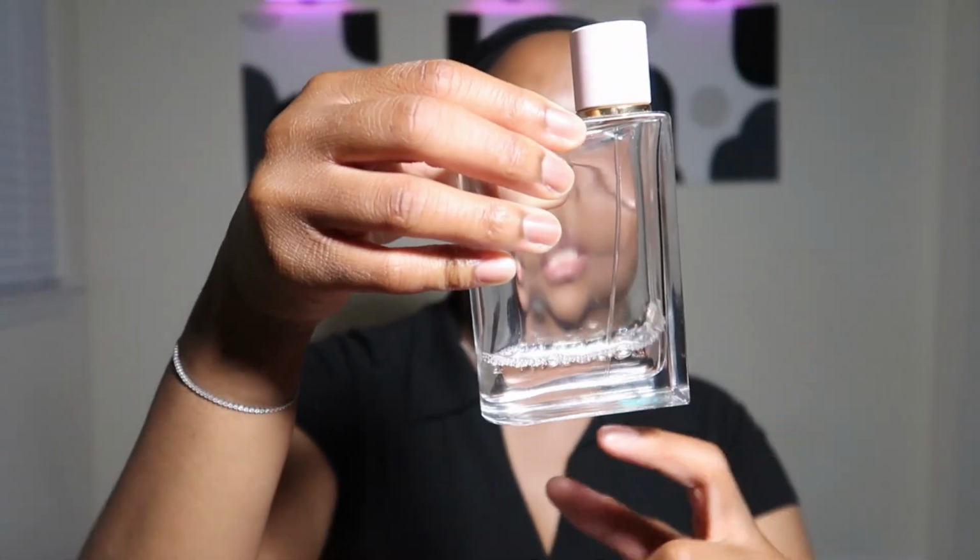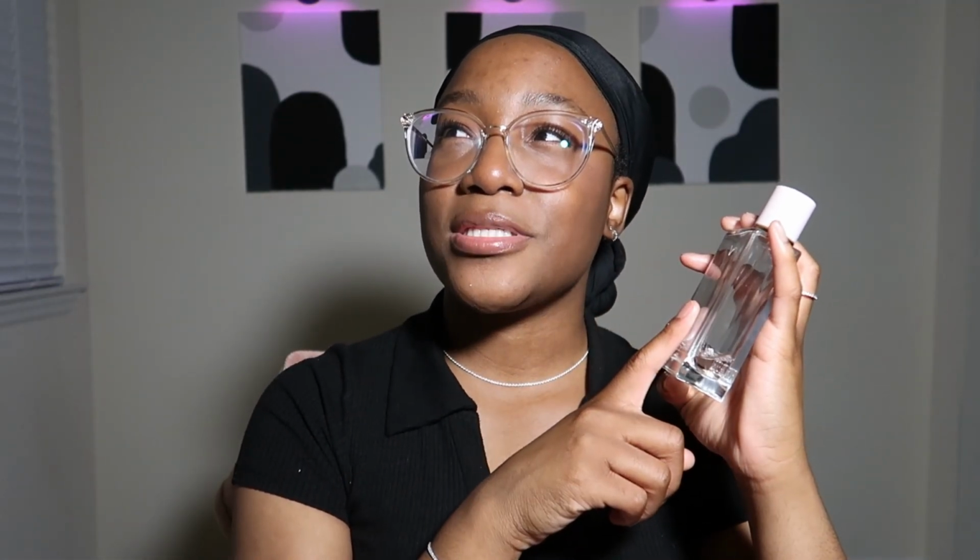I do like more than this one the Valentino Coral Fantasy. That one is a fresh fruity scent. I do enjoy that one. It smells so good and it pairs really well with the next one I'm about to show you, Burberry Her. I can't even tell you how long I've had this, and it's down to this. I think in one of my old videos, I put this on my Christmas wish list and nobody got it for me, so I got it for myself.